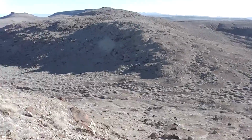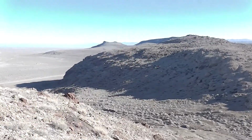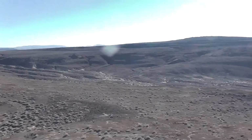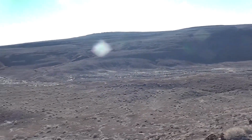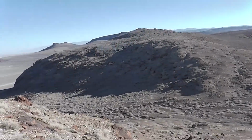I gotta be careful with my balance here. But then you got that canyon right there. It's a pretty big one. I might spend a day down there in the near future.